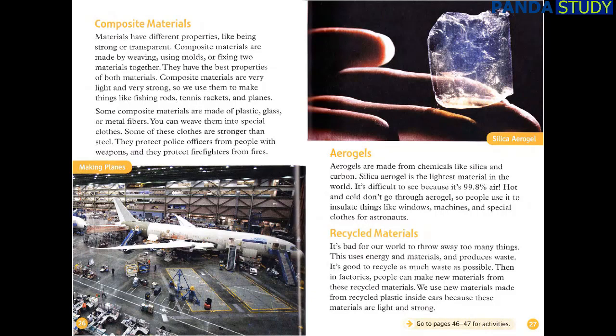Aerogels. Aerogels are made from chemicals like silica and carbon. Silica aerogel is the lightest material in the world. It's difficult to see because it's 99.8% air. Hot and cold don't go through aerogel, so people use it to insulate things like windows, machines, and special clothes for astronauts.